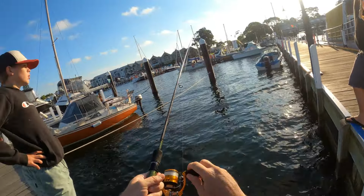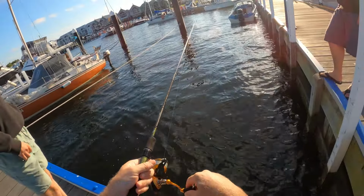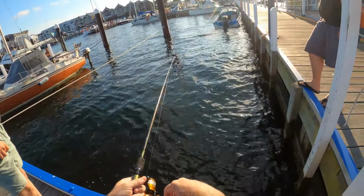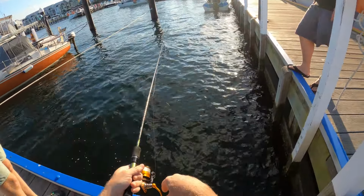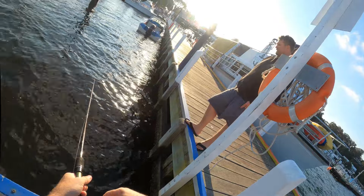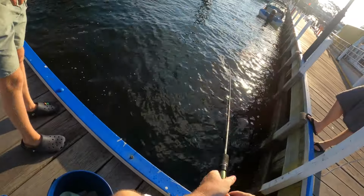Look. Oh, bit of movement. Can I try? Bit of movement. Might have lost that bait. It was a pretty hard bite. Yeah. How long have you been fishing for? 10 minutes. 10 minutes? Jeez, good on ya.